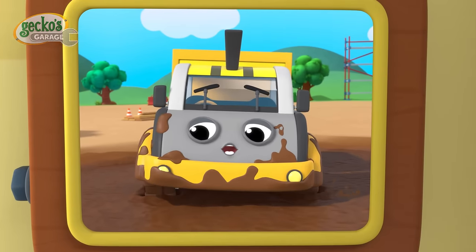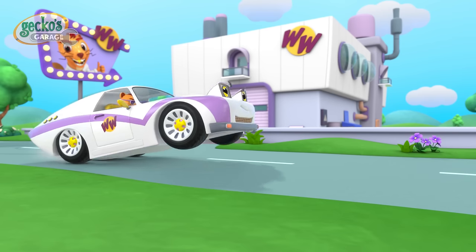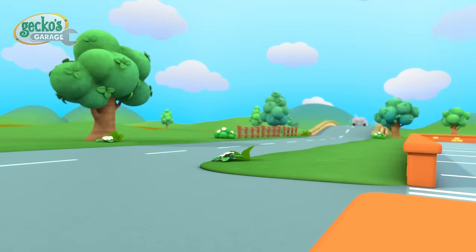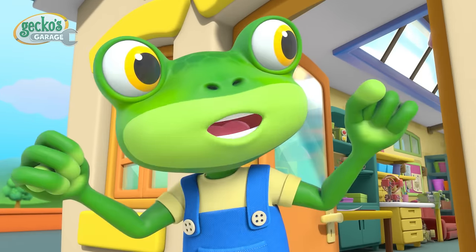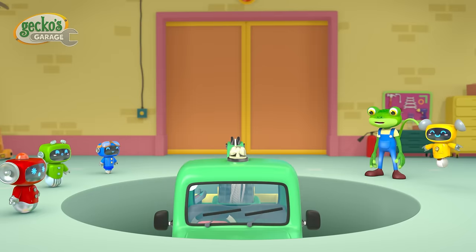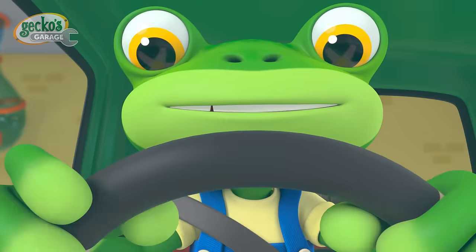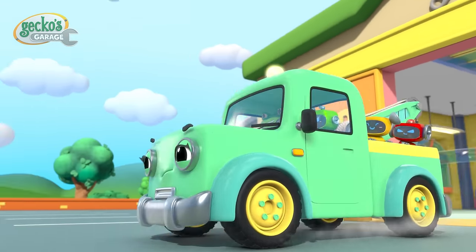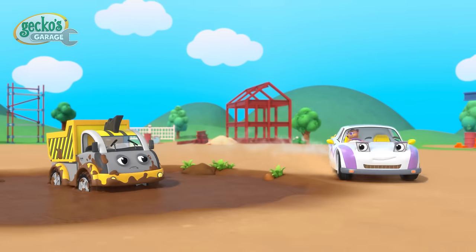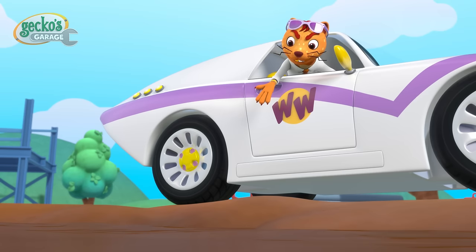Dylan's in trouble at the construction site. Allow us to help. We'll get there in no time. I think we'd better go anyway, Mechanicals. Go, go, Tilly Tow Truck. I wonder if we can help Dylan without getting close to that horrid mud.